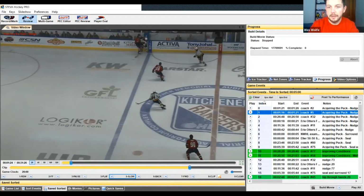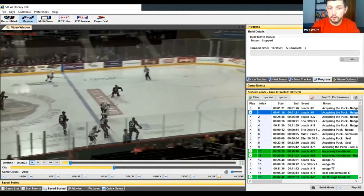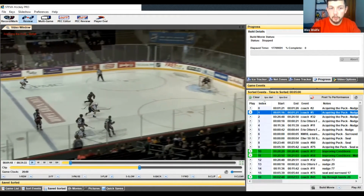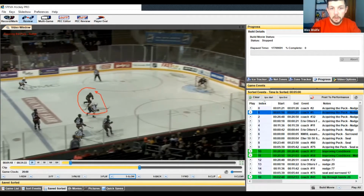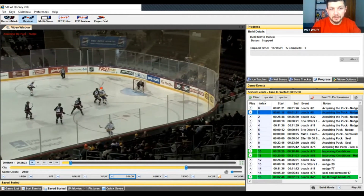This nudge is very subtle, okay? It's on 50-50 races, and there's a lot of different contexts. Here's another one, okay? 50-50 puck race. Both players have an equal opportunity of getting to this puck first. But often it's the player who can establish this subtle inside body position first to enable them to then win that race to the puck, right?